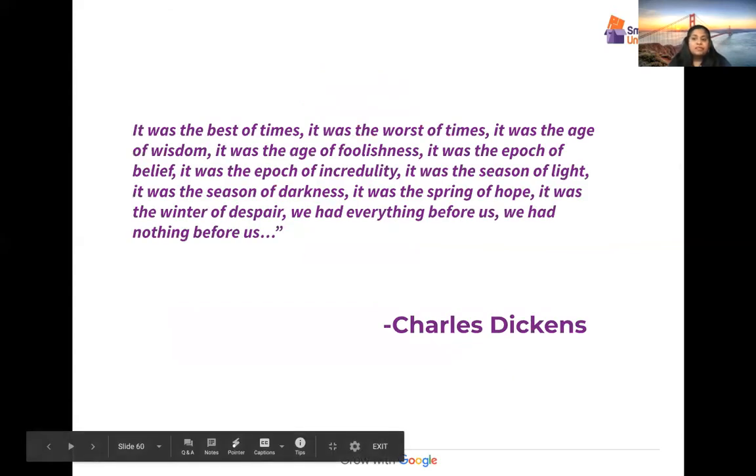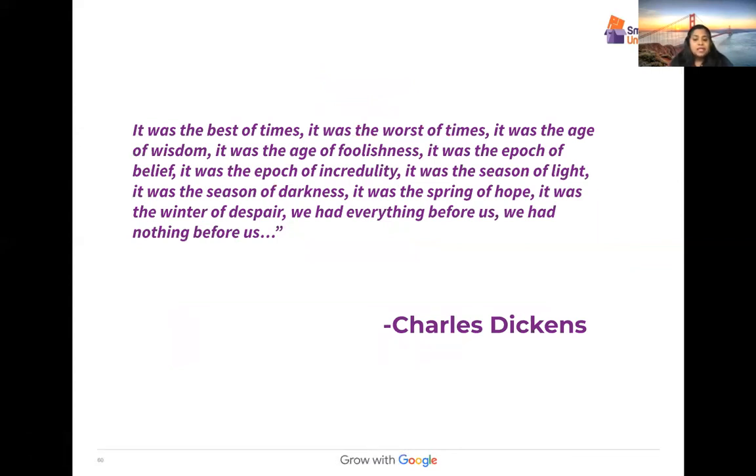This is one of my favorite quotes. After I became a business owner, I think of these lines from A Tale of Two Cities so often. It was the best of times. It was the worst of times. It was the age of wisdom. It was the age of foolishness. It was the epoch of belief. It was the epoch of incredulity. It was a season of light. It was a season of darkness. It was a spring of hope. It was the winter of despair. We had everything before us. We had nothing before us. And I think many of us are feeling this, as though we have nothing before us.